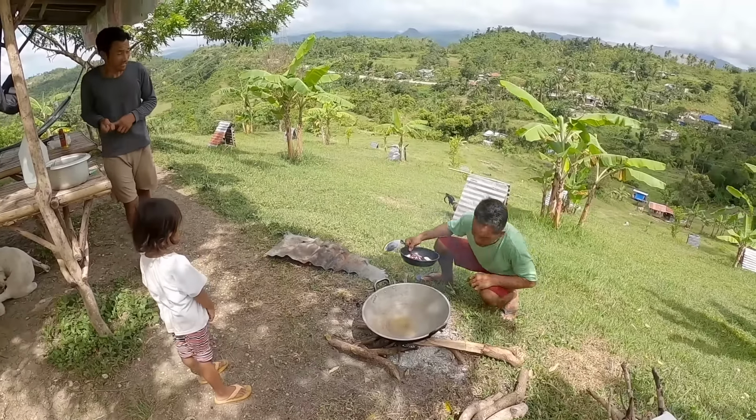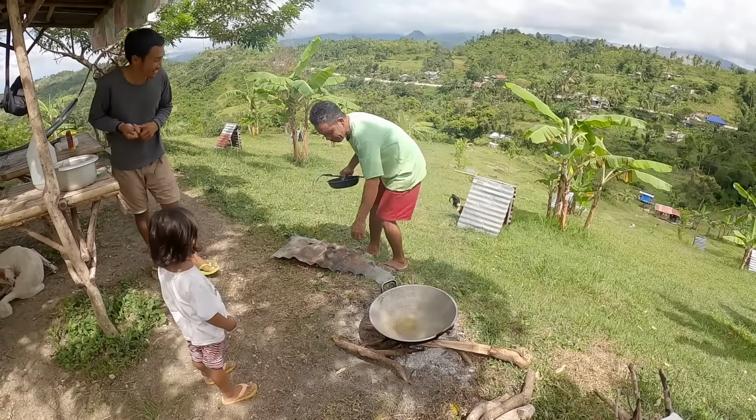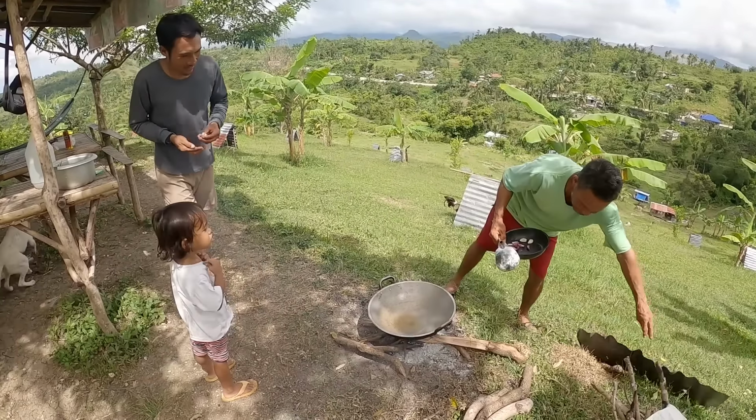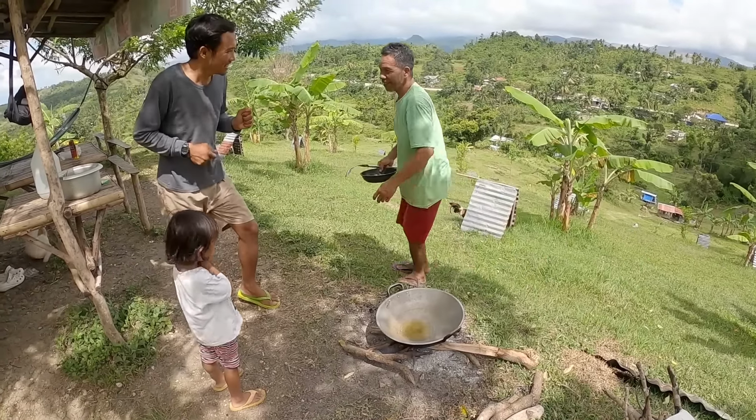Pangako, hindi hahagkan, sa isang kastilyong buhangin.